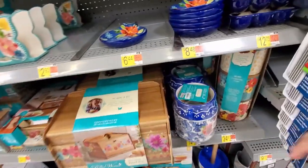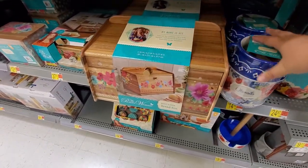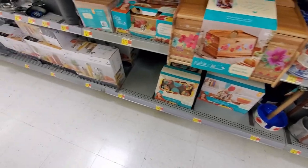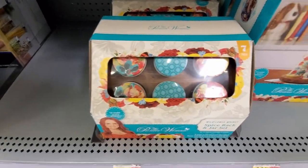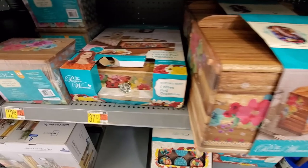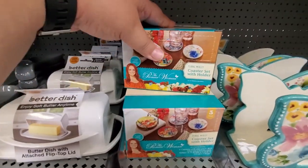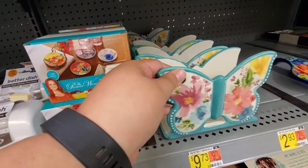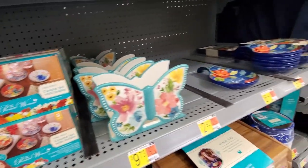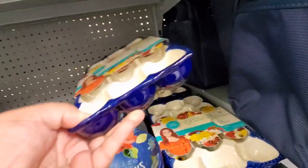Let me see. Oh, look. Utensils. Paper towel holder, spice rack. Oh, look at the spice rack. Look at the bread box. And then this is a coffee pod organizer, recipe card box. What are these? Coaster set with holders, and look at the paper towel holder, napkin holder rather. And this is egg holder. Look.